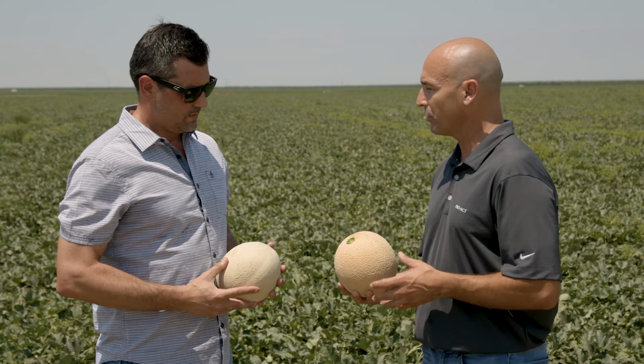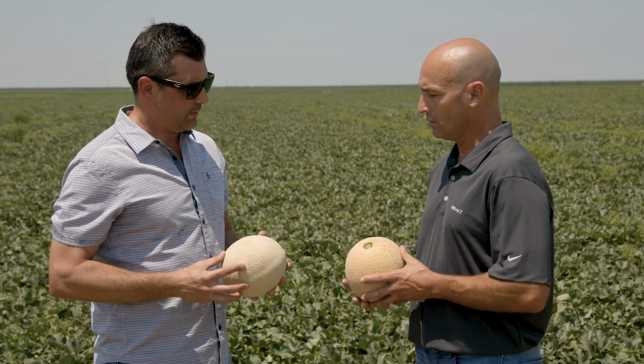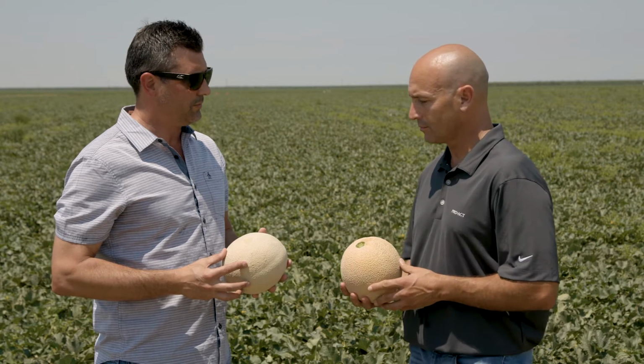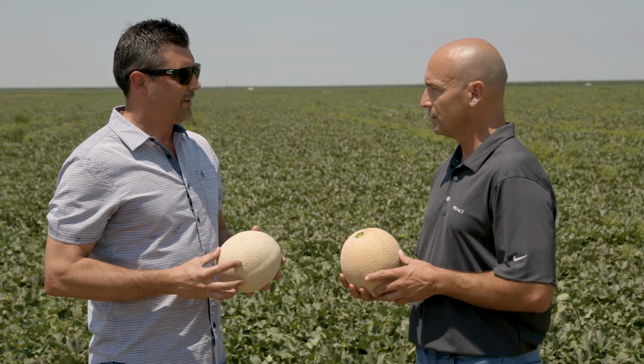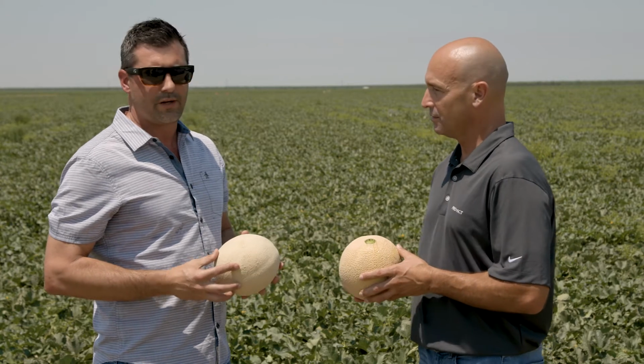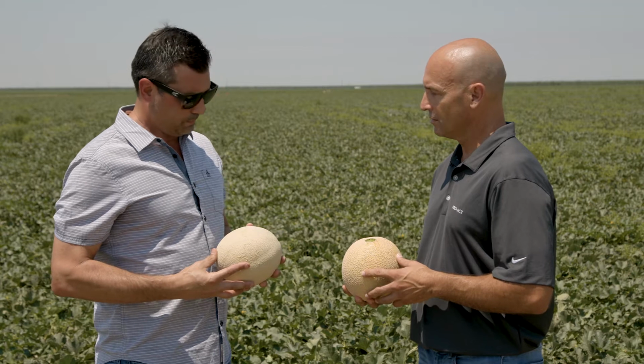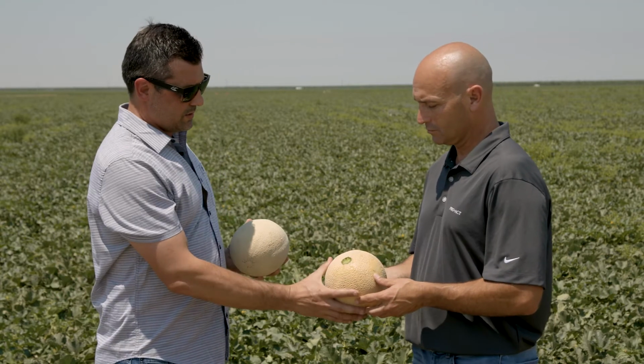Garrett, we have 2 different types of melons here. Give me the difference between them both. So here, this is what we call a long shelf life melon. Long shelf life, just as it sounds, it lasts a long time on the shelf. So it's nice for a retailer, it's nice for somebody in a distribution center to have a product that's not going to break down. This is a Western shipper.